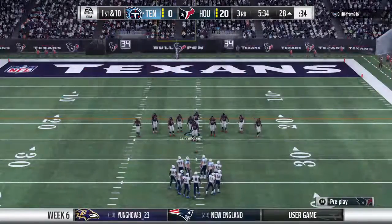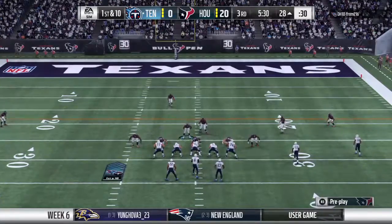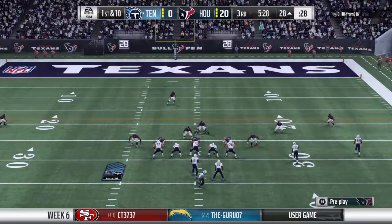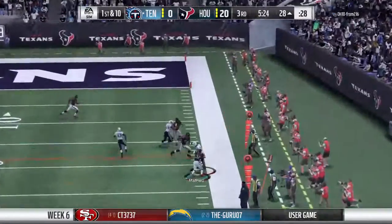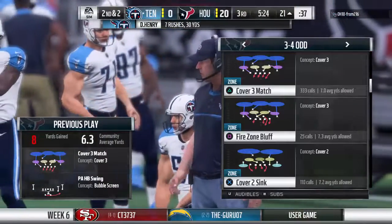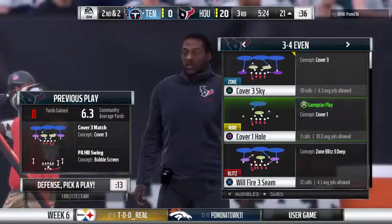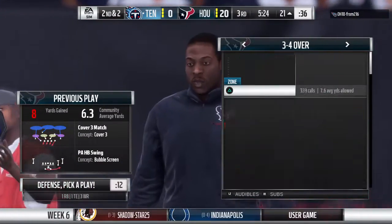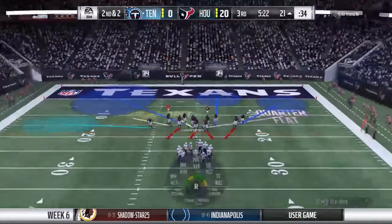So after that big play, let's see if they can catch their defense maybe on their heels. Mariota on first down. And he's got some space here. They'll give him 8 on the play, and that'll make this a 2nd down. Offense in a good spot here, 2nd and 2.